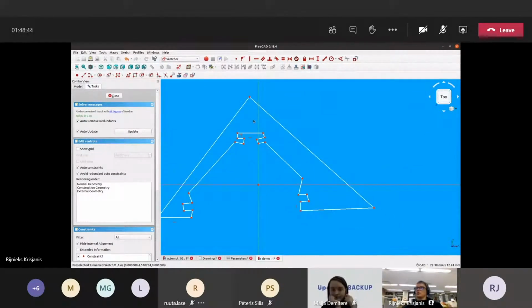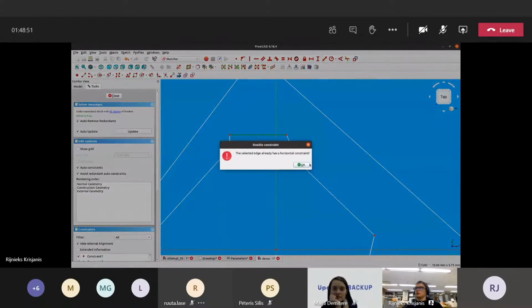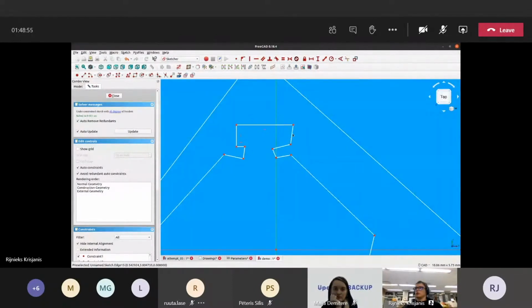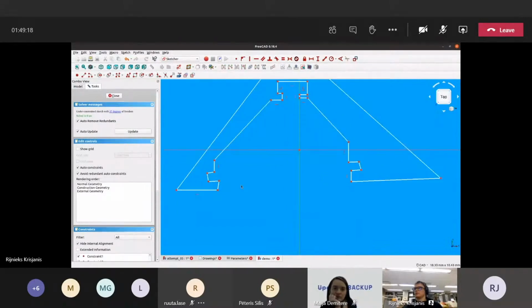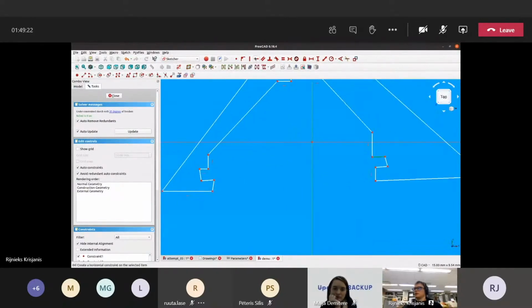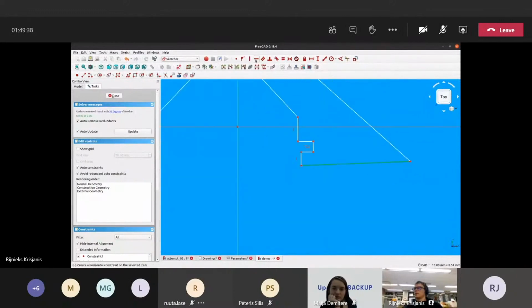So let's start with some knowns. We know that this is going to be the place where the LED strip is going to be. So let's make it horizontal. It's already horizontal. So we want these to be vertical. So we also want these to be vertical. So yes, basic horizontal, vertical stuff like this. Then also here we want these to be vertical. And then this, and that. Horizontal.